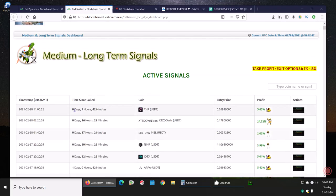These were called, the time since called 7 days 42 minutes. These are all called on the 28th, the first three. This is UCT time, by the way, which is the old Greenwich Mean Time, London time. So this is 8 hours later than my personal time zone, which is Pacific. So this call came out at 1100 hours on 2/28.